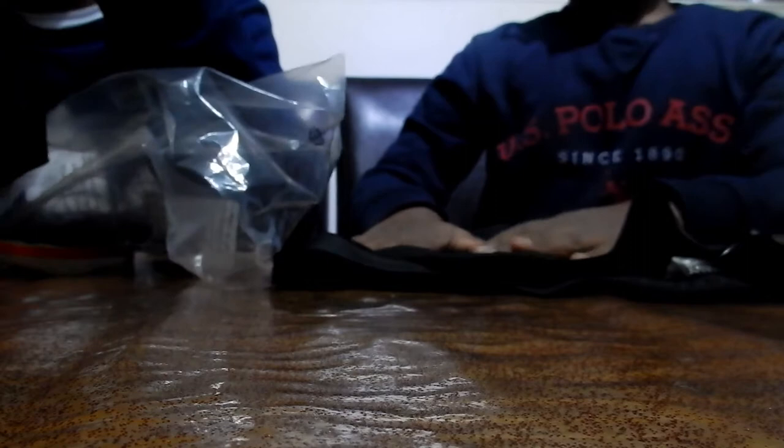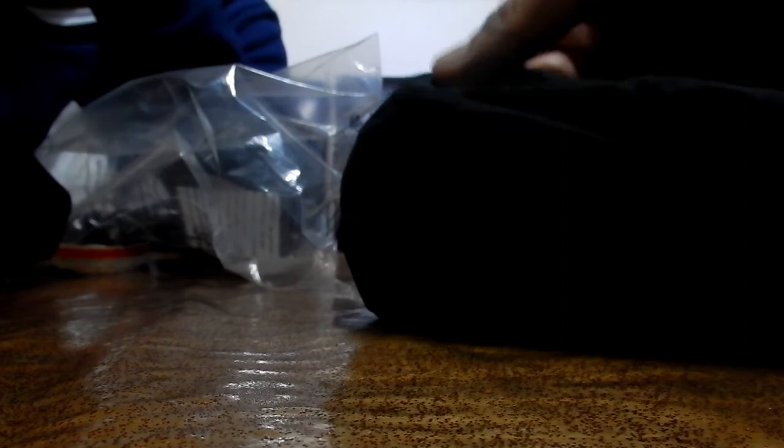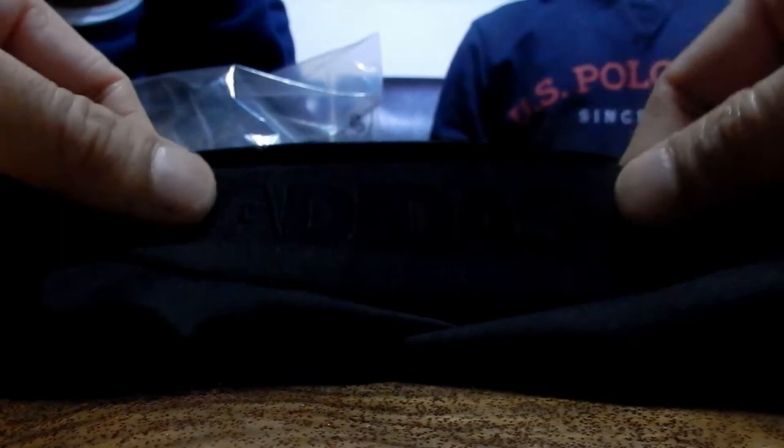The same, but they're shorter. So they're an alternative. Yeah, they're a bit shorter. Can you show some of the details then? This is what it says here: Climalite. And then you've got the elasticated part here. It's just Adidas, quite nice, quite cool. All black. I don't know why.